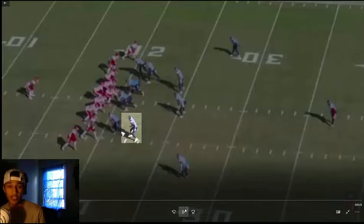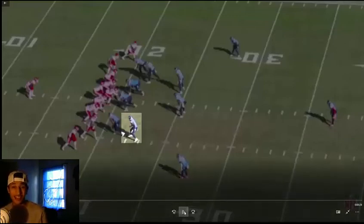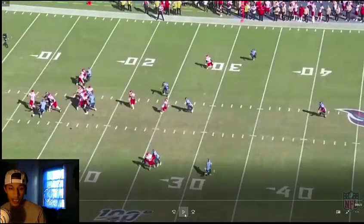And for the fifth and final play, I just want to highlight Logan Ryan's hand usage again. This is once again against the Chiefs. Just the way he uses hands, the way he attacks the ball, how good he is at the point of attack, how good he is at timing his moments and choosing his moments. Here, quick out by Patrick Mahomes.